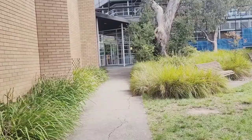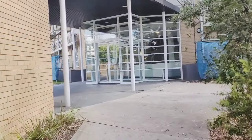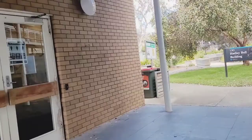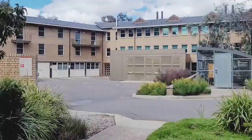So Australian National University, guys, or ANU, has been consistently ranked high in the university rankings in Australia. Sometimes number one, sometimes number two or number three. It's a major research university in Australia. So we are here at the Headley Bull building. There's another campus building there, guys.